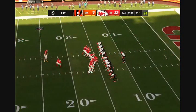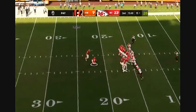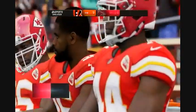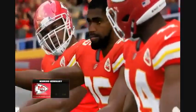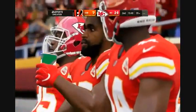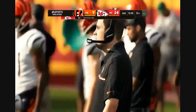Butker now to add the extra point. He's got it. It's now a 14-7 ball game. A 10-play drive that time. And it's capped off by a touchdown run from Clyde Edwards-Helaire.